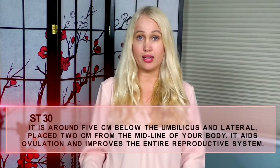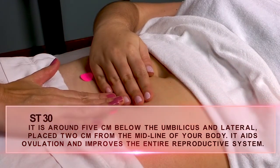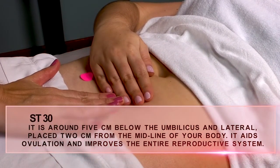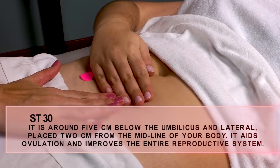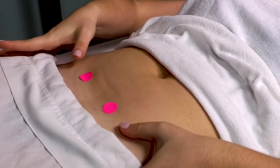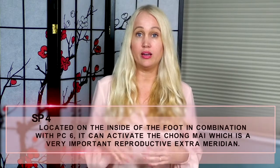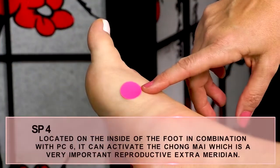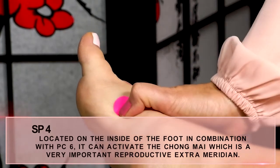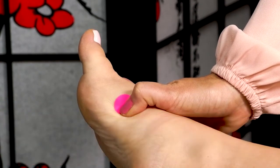Stomach 30 is around 5 centimeters below the umbilicus and 2 centimeters or finger widths lateral from the midline of your body. It aids ovulation and improves the entire reproductive system. Spleen 4 is located on the inside of the foot, and in combination with an acupressure point known as Pericardium 6, it can activate the Chong Mai, which is a very important reproductive extra meridian.